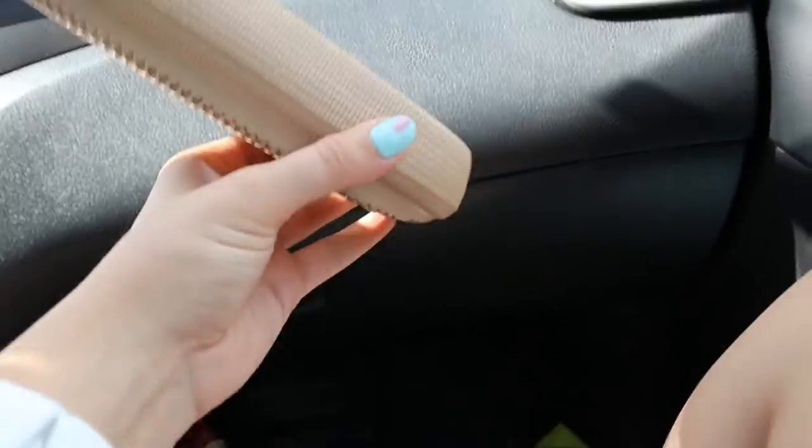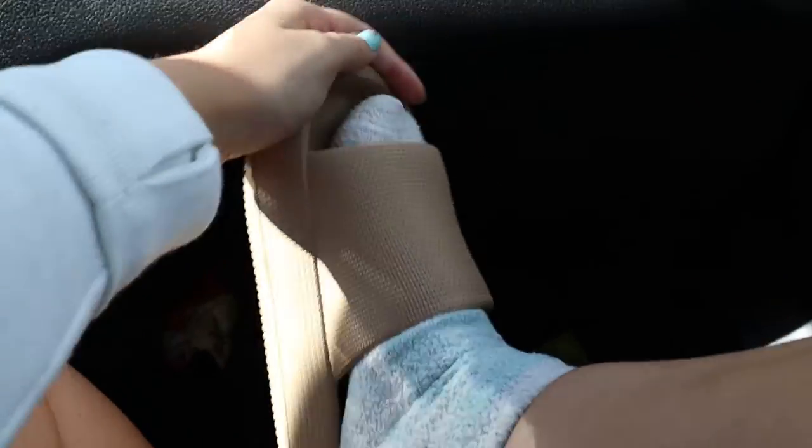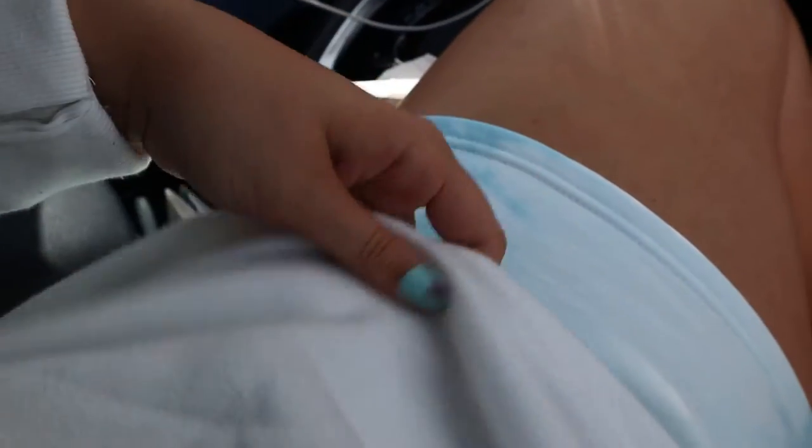Also, I gave into the trend of these chunky slippers, and I know they're like Crocs. You know they're kind of ugly, but you also love them at the same time. I've got these little socks on, and then my shorts are these blue white tie-dye ones from Fabletics, and then my gross nails that I need to repaint, and then I just have an oversized white sweater on.